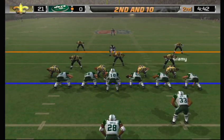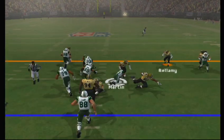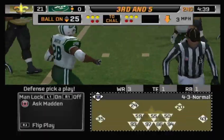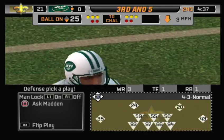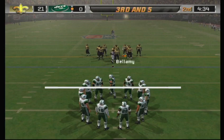The Saints with a four-man front. He gets the count. Young takes him down. Martin finds some room after taking the handoff, and it looks like about a 5-yard pickup. 3rd and 5.